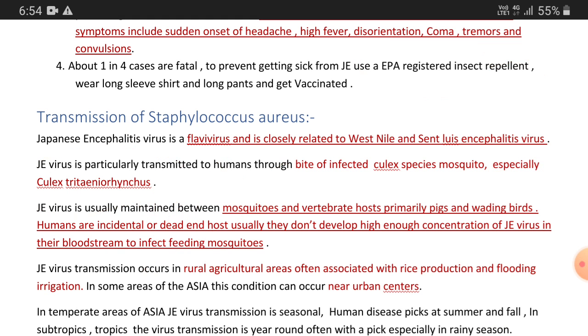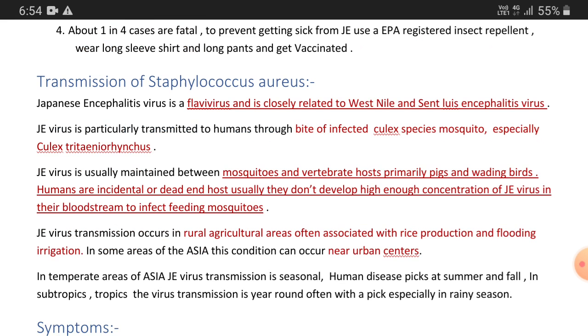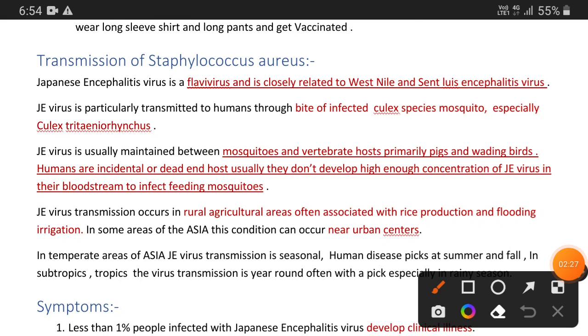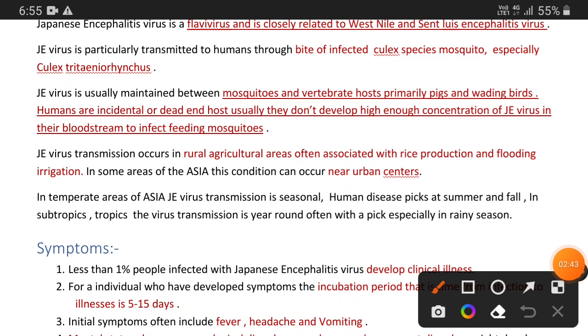So our first goal should be to protect ourselves from mosquito bites. That is the reason why it is often recommended to use insect repellents and wear long sleeve shirts and long pants to protect yourself from mosquitoes. Now, Japanese encephalitis virus is a flavivirus and is closely related to West Nile and St. Louis encephalitis virus. The JE virus is transmitted to humans through the bite of an infected Culex species mosquito, especially Culex tritaeniorhynchus, as I have previously told you.